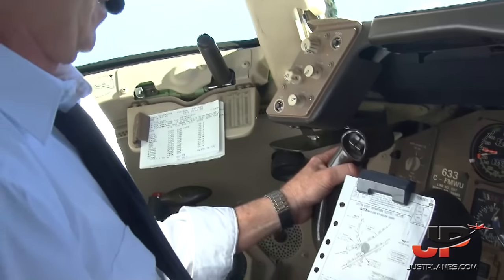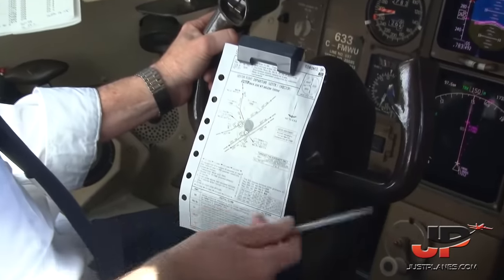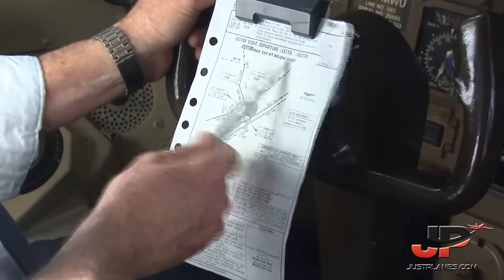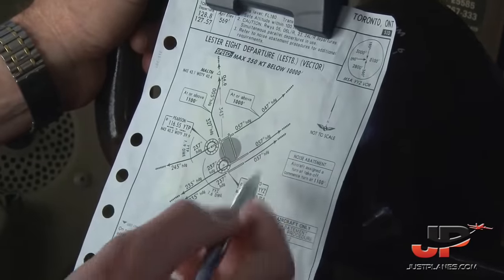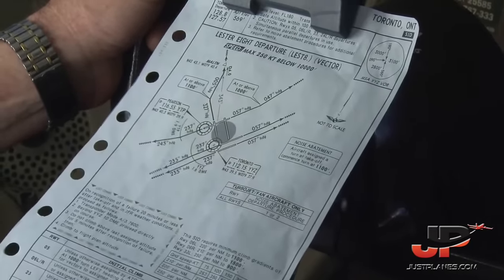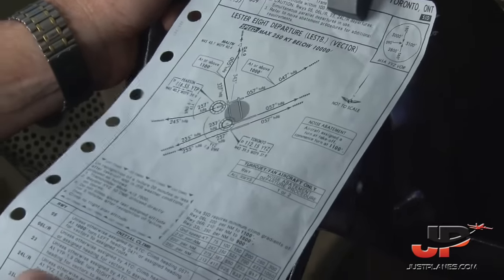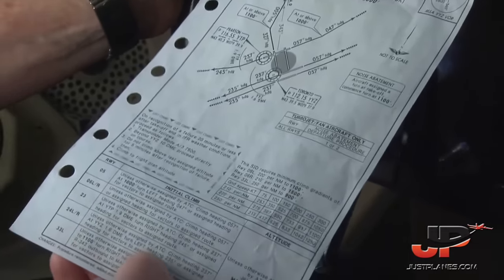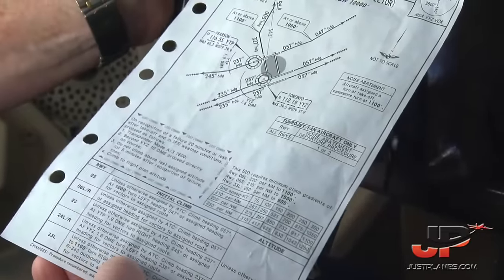This is a very common SID that we get coming out of Toronto. Certain restrictions: restricted to 250 knots below 10,000 feet. This one here off 24 right, we do a minor turn, unless otherwise assigned by ATC. We climb on a heading of 237 degrees at Toronto 1.6 DME, left turn to a heading of 235, assigned for headings to vectors to assigned route.